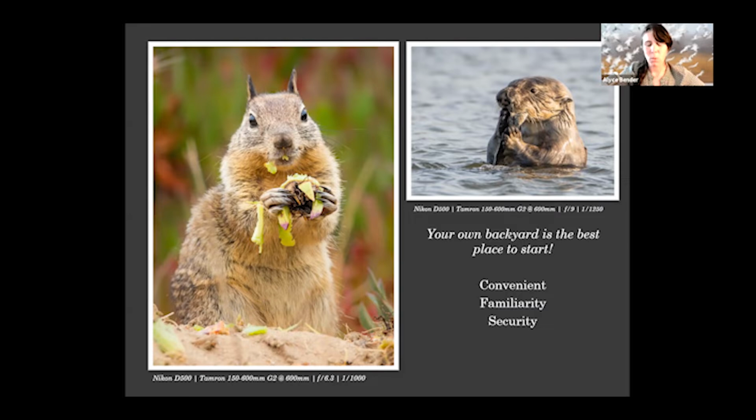When I was living in California, one of the first things I noticed as soon as I moved into my house was a family of ground squirrels directly outside my back fence. I was able to watch them throughout the seasons, throughout the 18 months I lived there. So I got to really know them, and they got to know me. They weren't scared of me after a little while, so they would just go about their business, allowing me to get very close and intimate pictures of their daily lives. The same goes with the sea otters, which were just 20 minutes up the road from me.